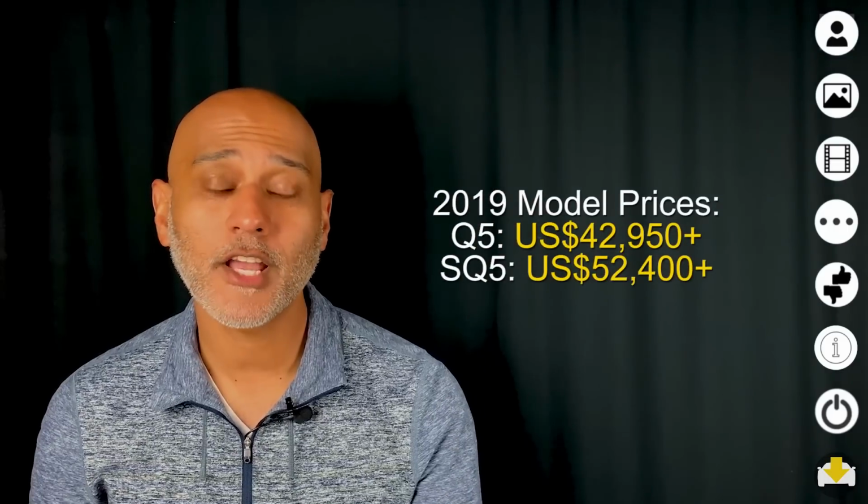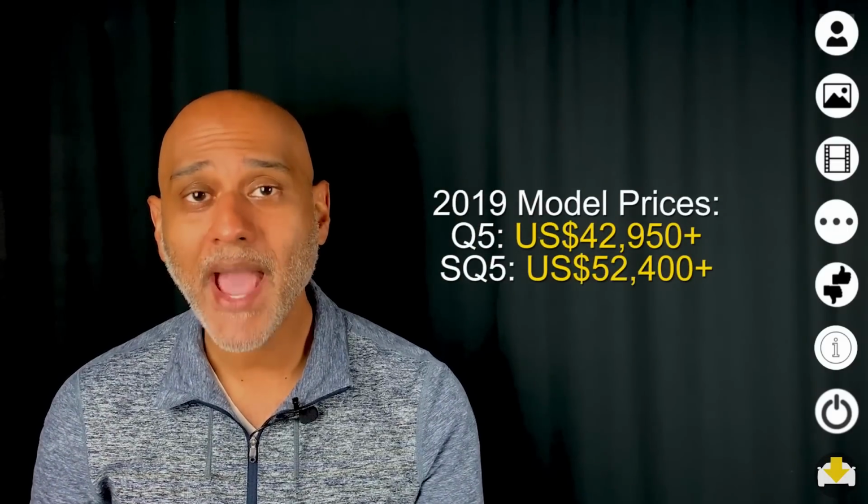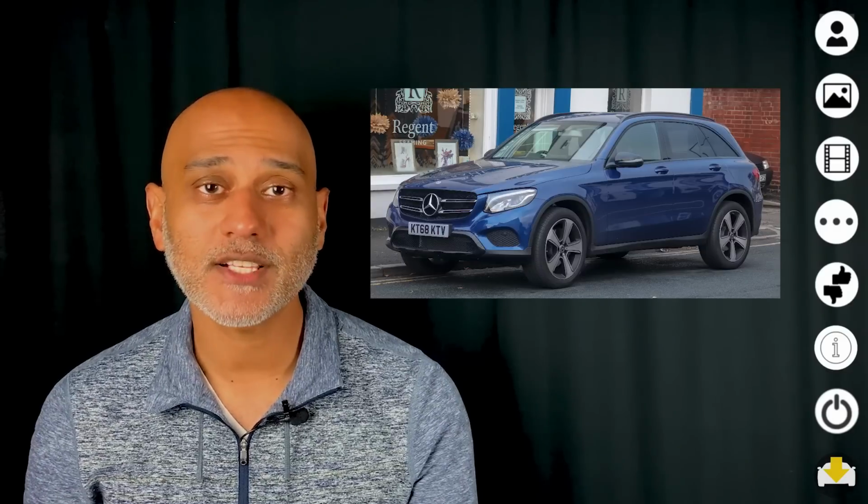The first generation of the Q5 was launched in 2008, and the second generation 10 years later in 2018. The popular compact luxury crossover market is packed with rivals like the Mercedes GLC, the BMW X3, and the Volvo XC60. So let's take a detailed look at the Q5.